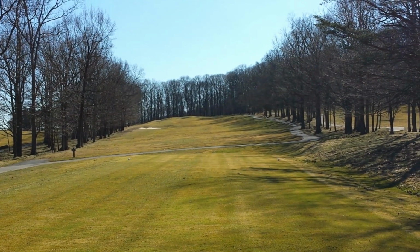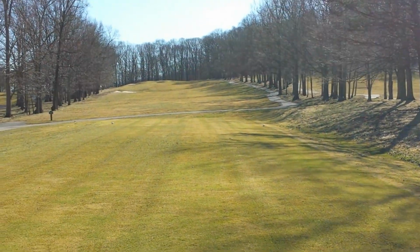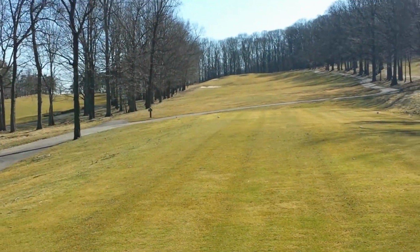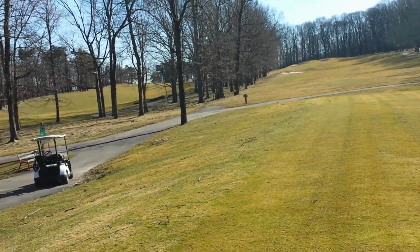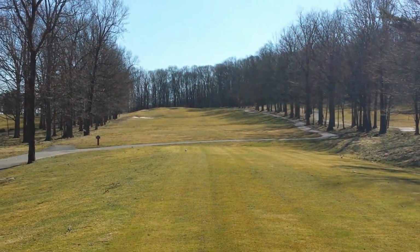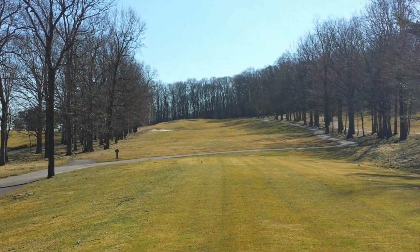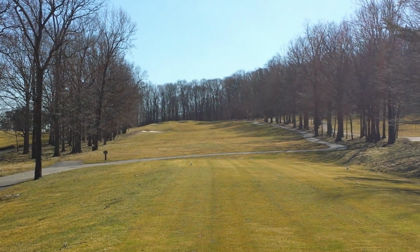Anyway, an uphill par 4, and let's see what we got here. Nicely marked again, 375 from the back. That's a classic uphill shot with a tabletop green. You know, classic tough shot right there.